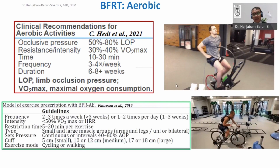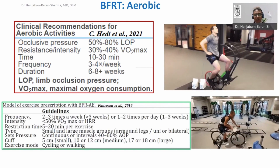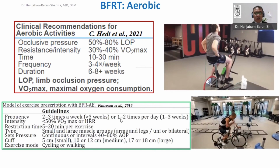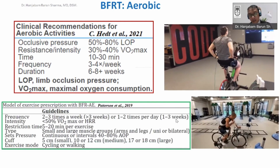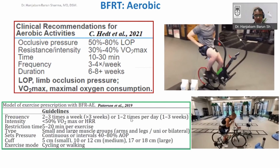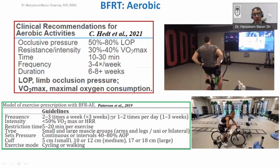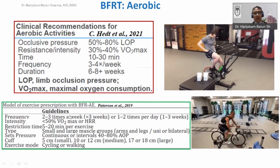Another protocol is given by another author, what we call Peterson 2019. You can do a frequency of 2 to 3 times per week, for more than 3 weeks. Or if you are doing 1 to 2 times per day, then you can give up to 1 to 3 weeks of exercise. That means if you are increasing the frequency per day, then don't lengthen the duration of the training. You can give up to less than 3 weeks. If you want to do more than 3 weeks, then the frequency can be 2 to 3 times a week only. That's all.